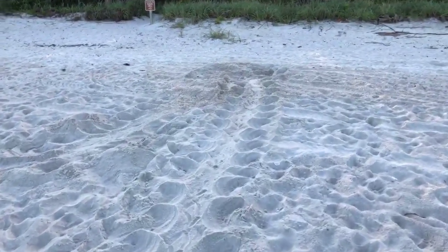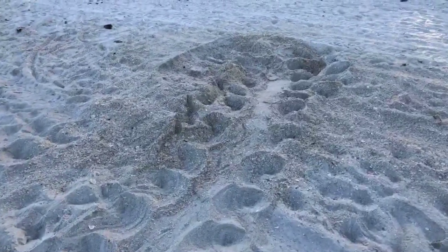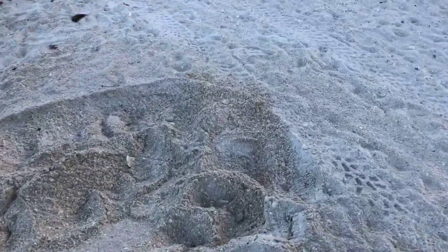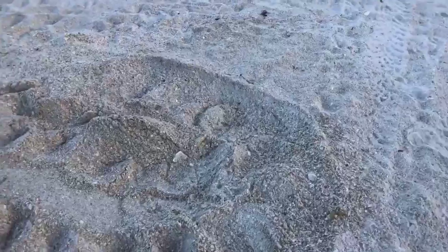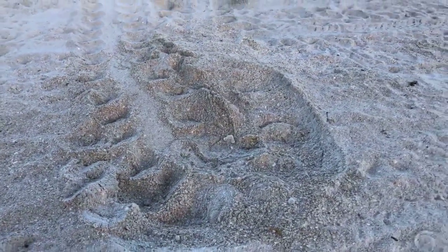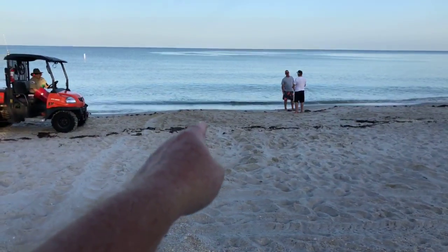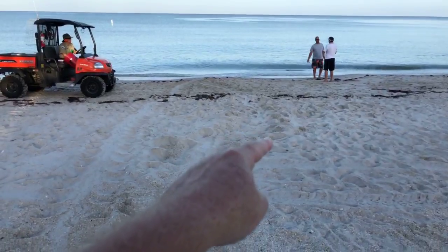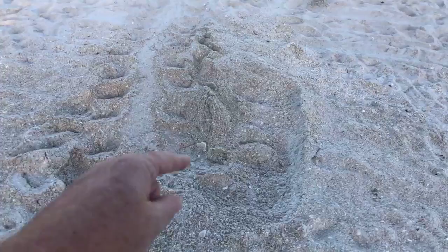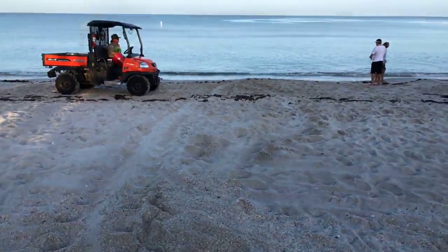But those are the tracks, folks, the loggerhead sea turtle. So the rangers are going to come out and check that out. That's going to be a tough dig. Lots of shells here. That's tough on the hands when they dig in there. You can see where she came out of the water, right there. Crawled up here. Almost went back in the same spot. Here's the potential nest right there. She went back down to the water there.